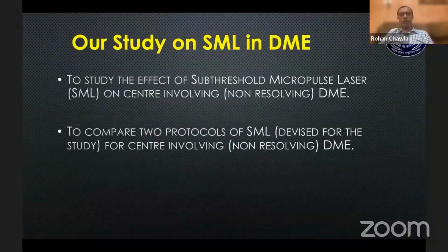So we also did a small study to study the effect of subthreshold laser on diabetic macular edema. But for the ethics approval, currently we cannot do away with the standard therapy, that is the anti-VEGF therapy. So we took patients who had already undergone some amount of anti-VEGFs and were still non-resolving, and we compared two protocols. In one we used 5% duty cycle, and in the other we used 10% duty cycle. But here I used double the energy. In actual terms, the 5% was delivering 10%, and the 10% duty cycle protocol was actually delivering around 20%. But still, I was well below the 30% cutoff, which I showed you in the previous study.